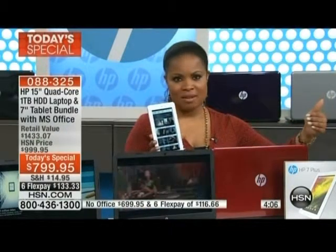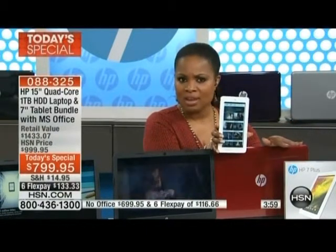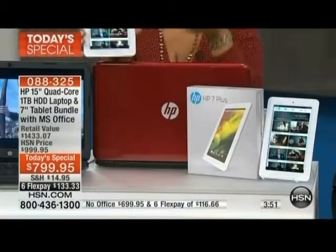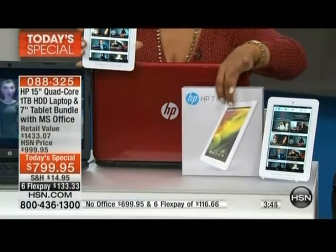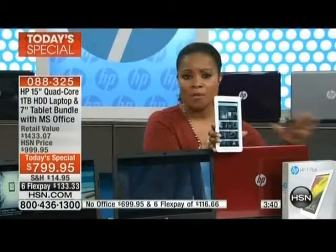Look at the value once again, because we will offer this same package for a lot more. It is today's special, so it's $200 off of our price. Compared to retail, you're talking hundreds of dollars. I want to remind you that you get the laptop and you get the tablet. You get both devices, and they come in their own separate boxes, so you can treat someone to a great tablet, or you can keep them all for yourself if you'd like. This is for one day and one day only. We will not offer this value again after today.